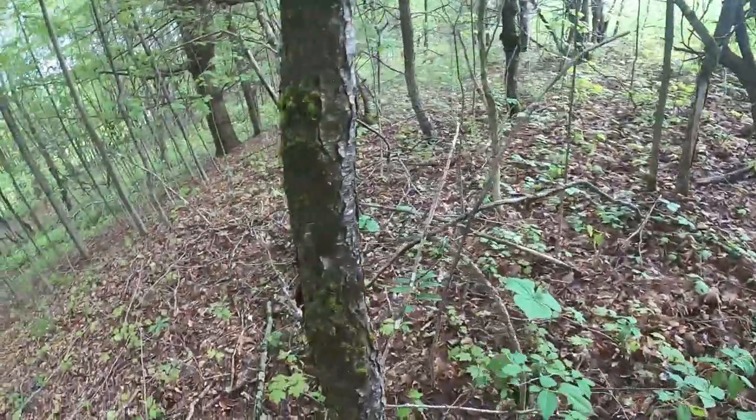So, take a note of what the trees look like and keep that in mind, and maybe we'll find some more.